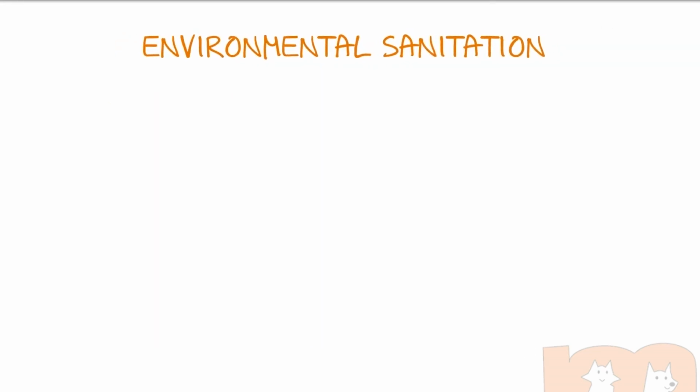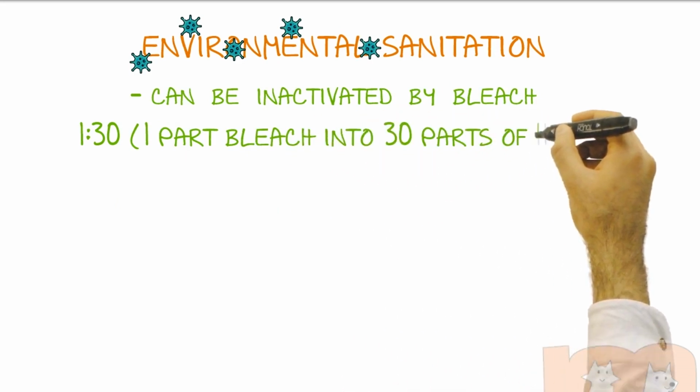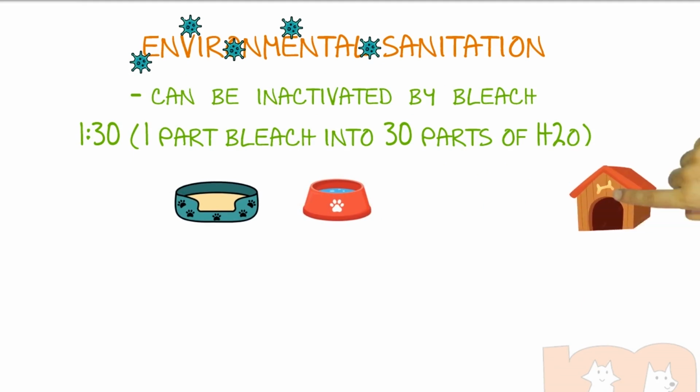And finally, parvovirus is extraordinarily hardy. They are capable of surviving for months outside an animal, even through the winter, and are resistant to most household cleaning products. Despite its relative resistance to cleaning agents, we do know that CPV can be inactivated by bleach. Cleaning with a solution of 1 part bleach mixed with approximately 30 parts water is an acceptable method for disinfecting any indoor area, including bedding, food, water bowls, and all surfaces that once housed an infected dog.